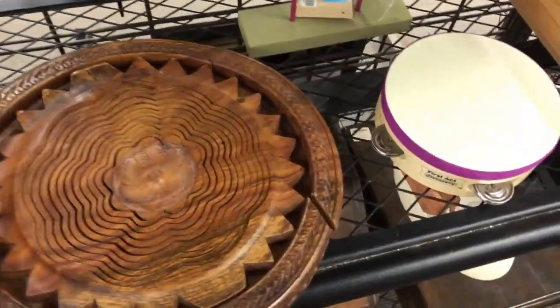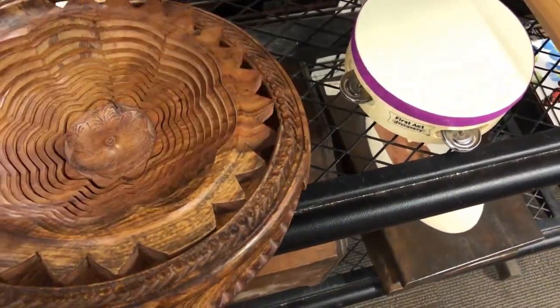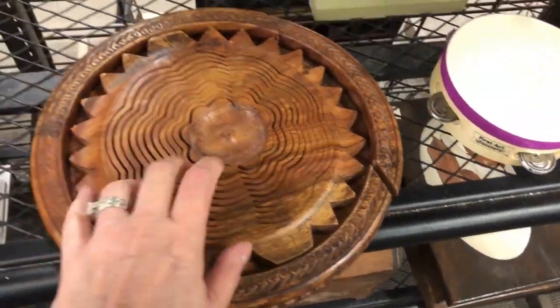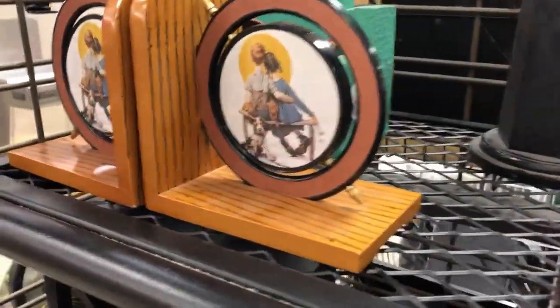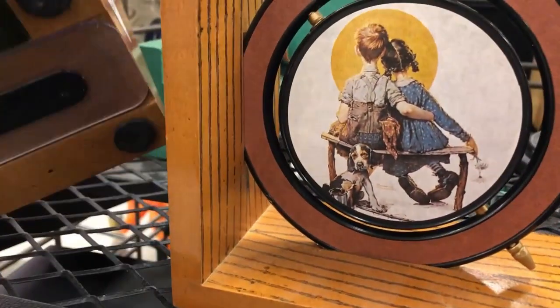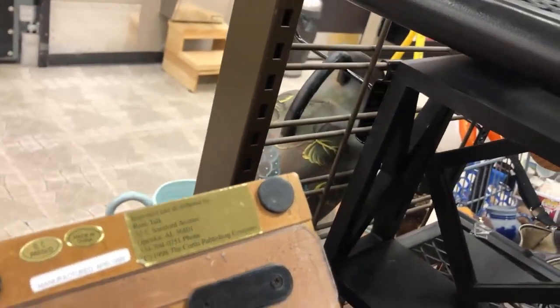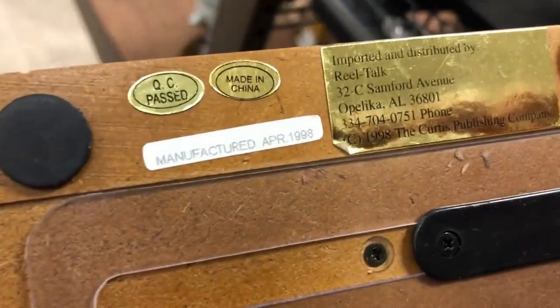Oh, is this? Oh, it's broken. Darn it. That's a shame. One of those bowls that folds up. That's a shame. More Rockwell bookends. Made in China. No, Republic of. No, made in China. What's that say? 1998?